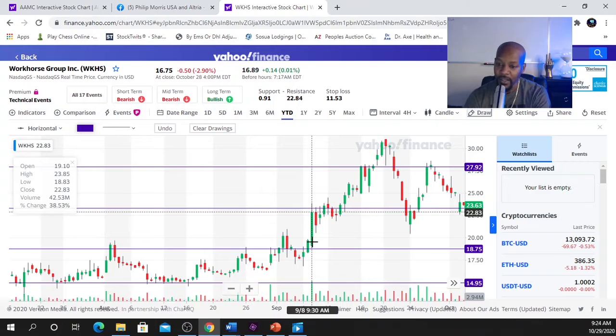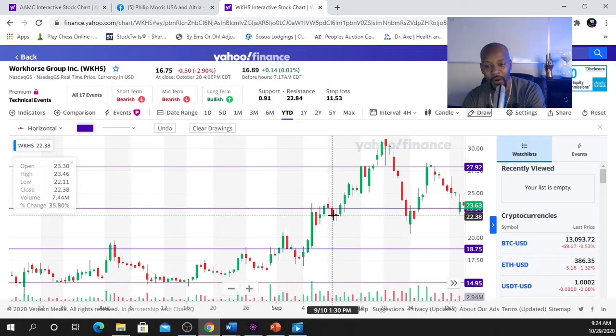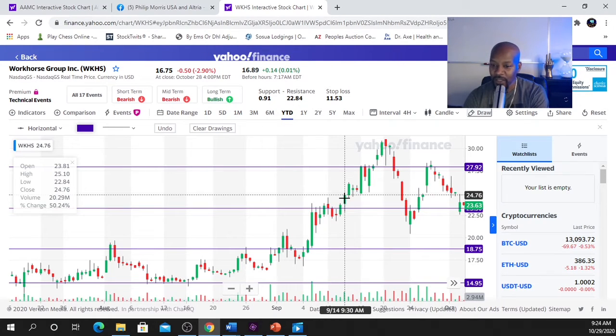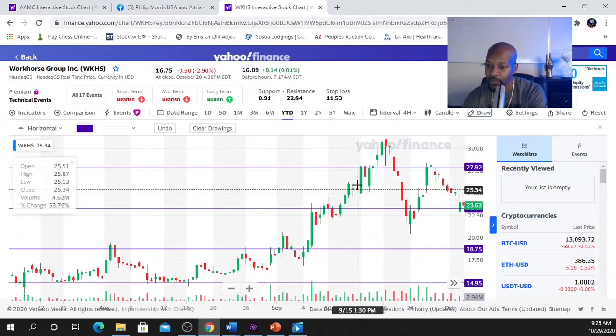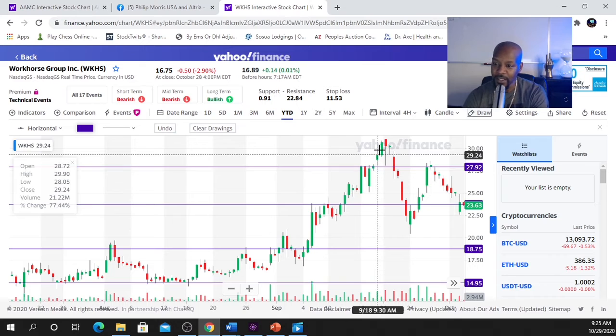And so now a new resistance is established. Now we have 23.63. We can have all these days where it's just hitting the resistance and falling back. Next we have a candle which breaks through the resistance and moves up, establishes a new resistance, and breaks through the resistance.